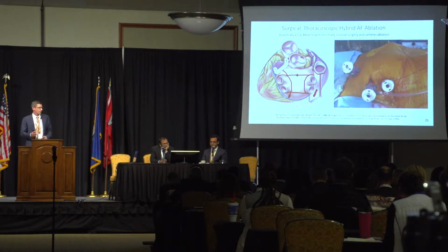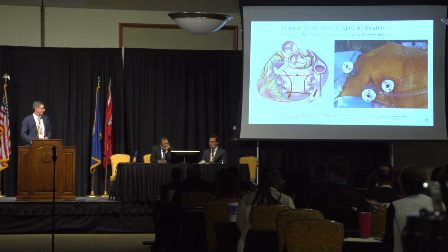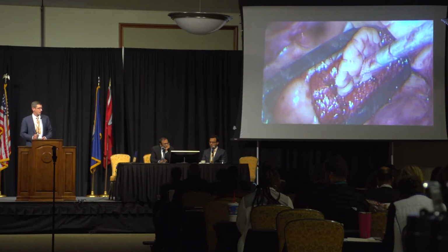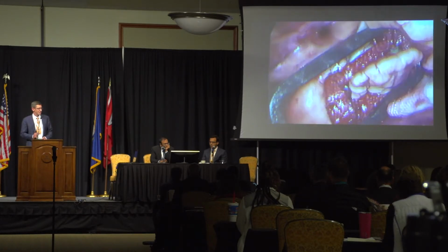There's another way to close the appendage, which would be to actually clip the appendage off with a device that can be placed through thoracoscopic ports like this. Of course, if there are any astute observers in the room, those are scope ports in the right chest. It just gives me a diagram. The appendage is on the left, so if you're going to do a standalone clip, these ports would be in the left thorax. Here's an example of a left atrial appendage being placed inside a clip.